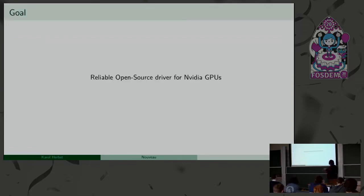That's still our goal. We are sure we can't really promise the performance expectations users might have from a normal open source OpenGL driver, but at least we are really trying hard to make it reliable. And we know that we still have a lot of issues, especially about reliability, but at least that's where we want to be in the future. Hopefully we get there at some point.